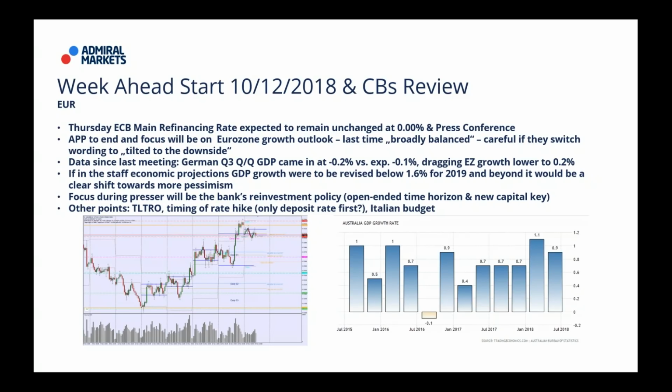Other points is the TLTRO. What is a TLTRO? We already had that twice. It's quite funny that for a few weeks now, the ECB is bringing that back up. It's basically refinancing banks, helping banks to make money. So TLTRO2, that was the second program last time.